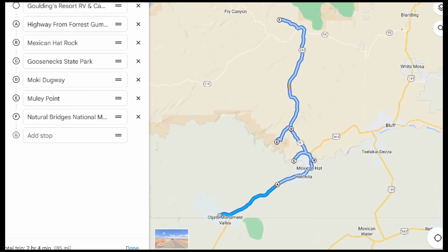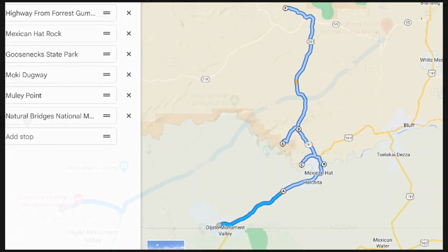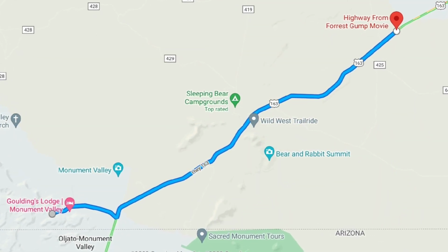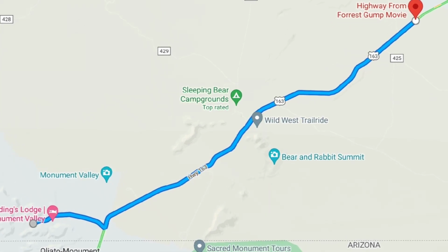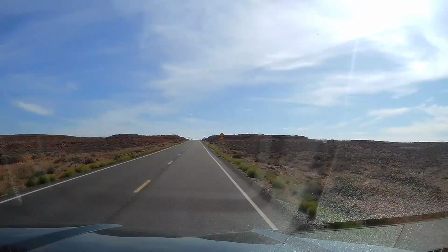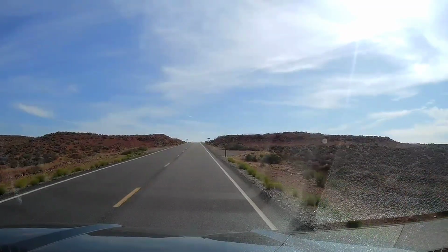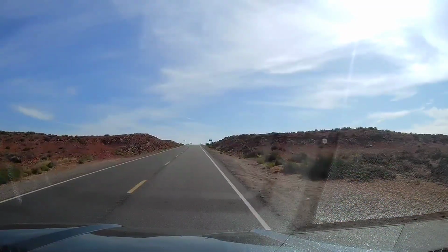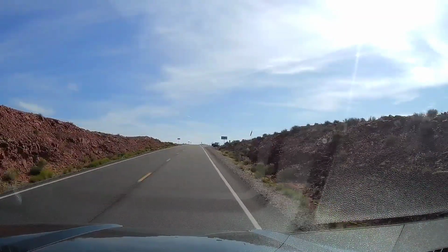So this part of the road trip is a nice scenic drive from Goulding's in Monument Valley to Natural Bridges National Monument. Along the way, the first stop will be Forrest Gump Overlook. This is literally just a stop on the side of the highway.